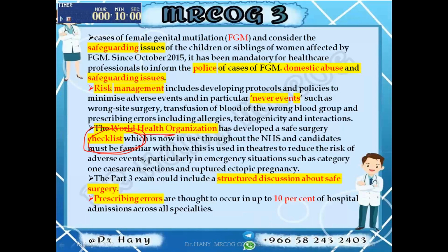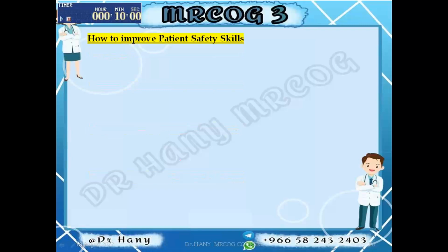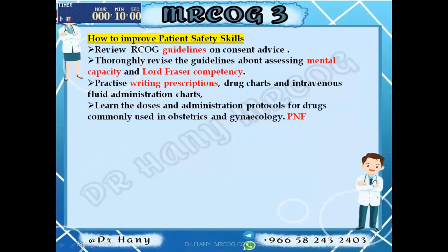Prescribing error. If you are going to give a prescription, errors are thought to occur in up to 10% during hospital admission by a specialist. Safe prescription of medication is part of patient safety. How to improve patient safety? How to work on it? Review the MRCOG guideline, consent advice, go through and revise the guideline on assessing mental capacity, Lord Fraser, writing prescriptions, practice writing prescriptions, how to be safe. Usually you will have a PNF in the exam, so the dose will be with you.